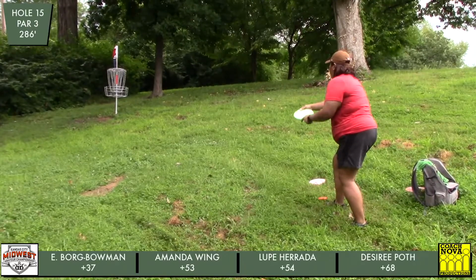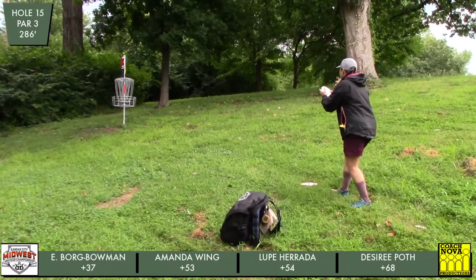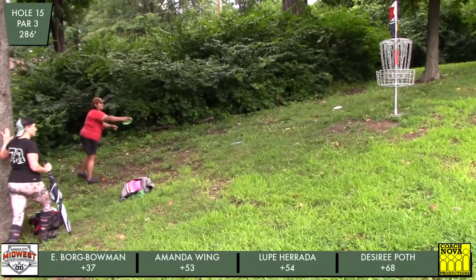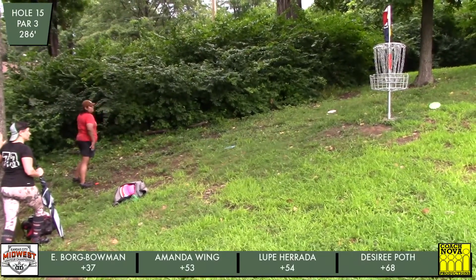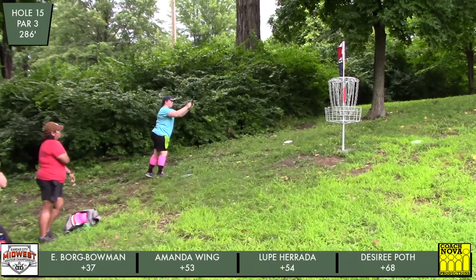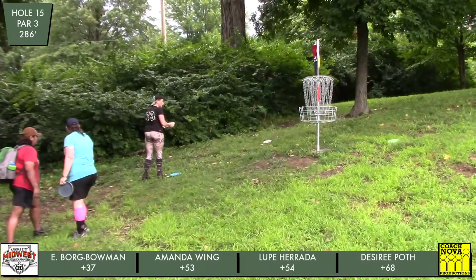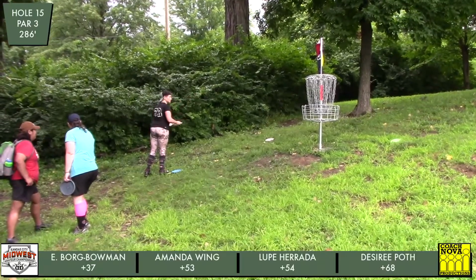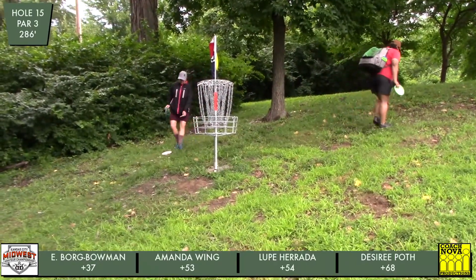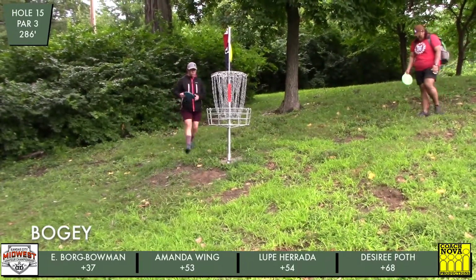There's Lupe from circle two. That goes well wide. That's going to be a big comebacker. Liz goes wide as well with not so much of a comebacker for her. And again, brand new Mach-X baskets, and that skips right off the left side of the chains. Dicey there, but Amanda gets her par. Only the third par of the round.